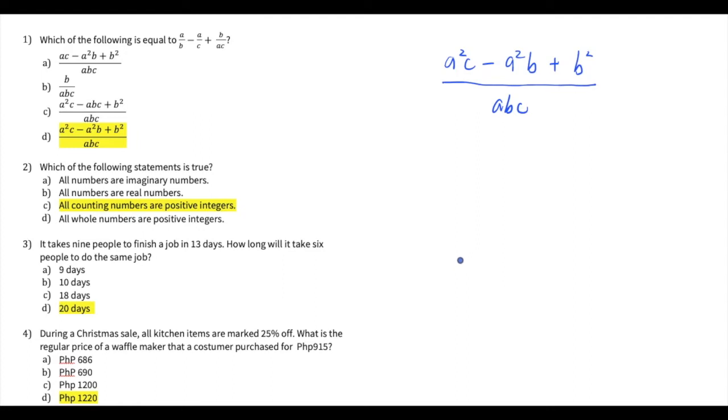Usually, kapag the same job yung tinatanong, tapos number of workers versus number of days, meron tayong indirect variation or inverse proportion. Ibig sabihin, more people, less days. So, kapag indirect, ano nga ulit? Magmumultiply. So, we have 9 people will finish it in 13 days. How long will it take 6 people to finish the same job?